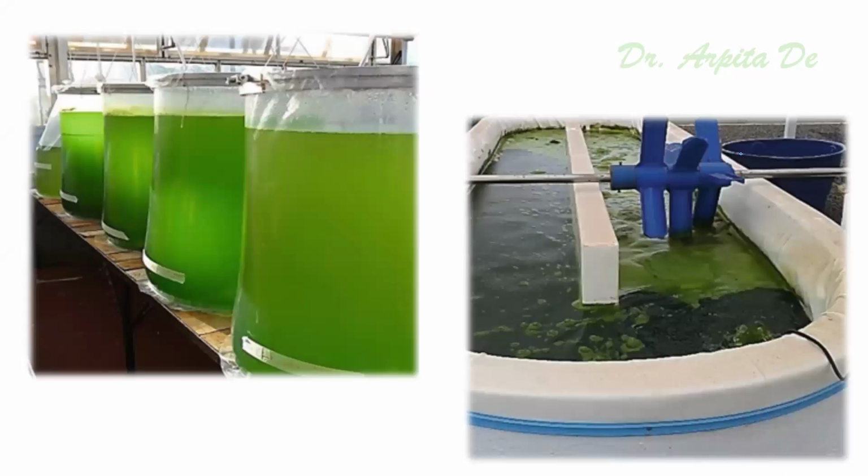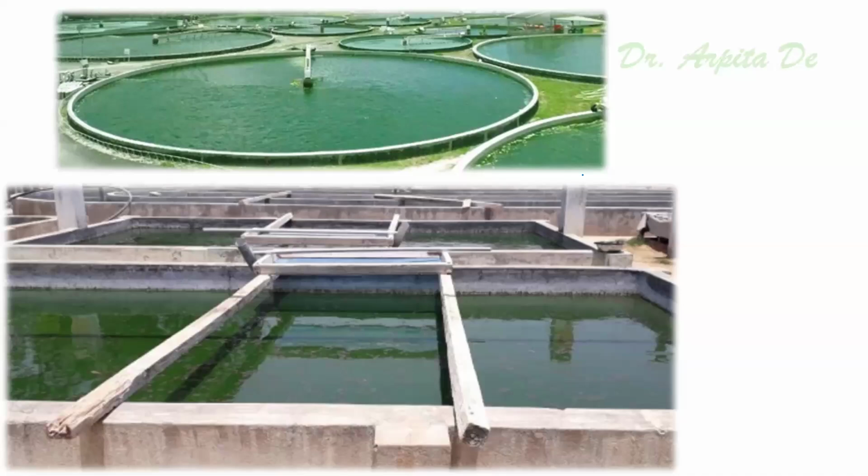These are some pictures of open pond systems. Here also you can see a paddle which will keep on circulating the content in the pond. This will ensure constant mixing, and it will not allow the algae or nutrients to settle at the bottom. These are all pictures of open ponds.